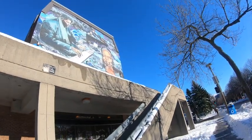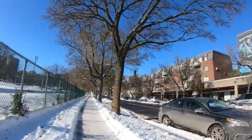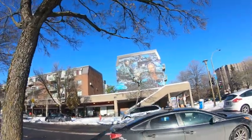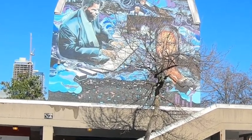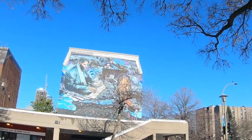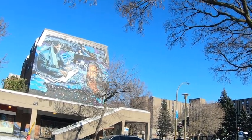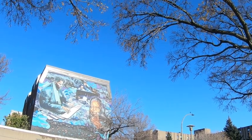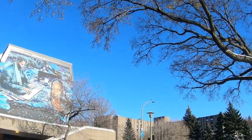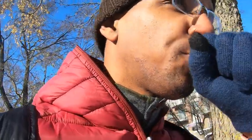I go across the street so I can get a better look at it. So that's a mural of Oscar Peterson, I believe. Famous Canadian jazz musician. So this mural here highlights the significance that jazz music played in this area. A lot of jazz musicians from around the world ventured to this area. And back in the day, just like in Harlem and Bronzeville, this area was a hotspot for jazz musicians.